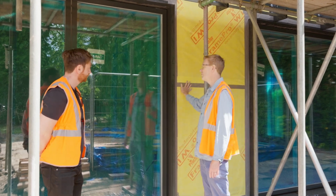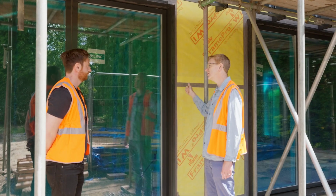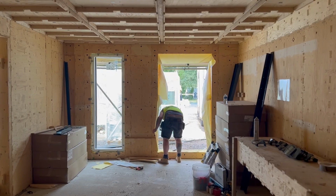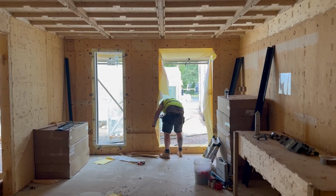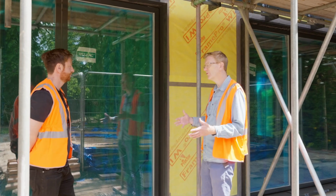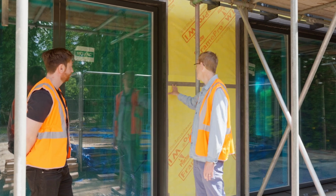So starting with the breather membrane that goes on first, and this is giving us a waterproof jacket to the timber frame to protect it, but it also provides a high level of air tightness. So air tightness means that we haven't got heat and air leaking out of the building. It's what helps to keep it warm as well as the insulation. So this is all taped.